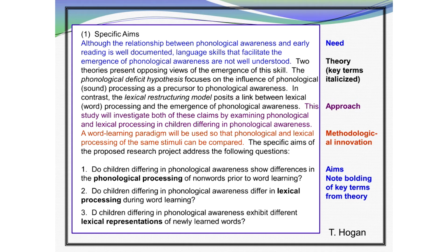Then she tells us why her methods are innovative. So remember, innovation is one of those score points that we look for. A word learning paradigm will be used so that the phonological and lexical processes of the same stimuli can be compared. And then she gives us the actual aims.